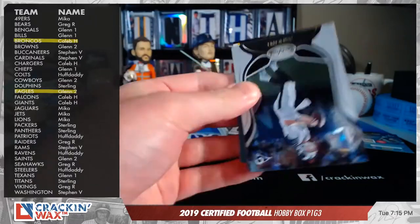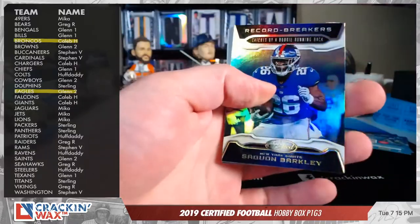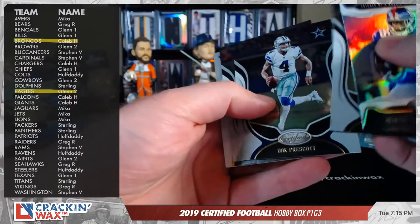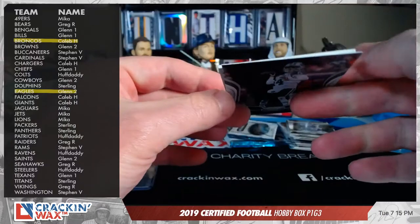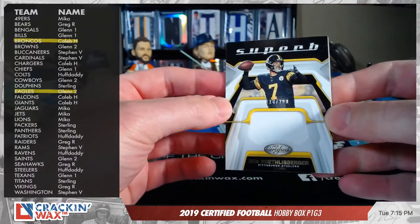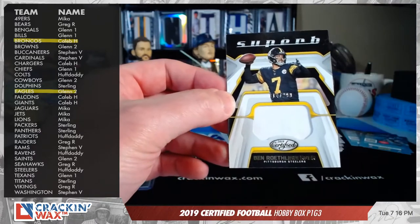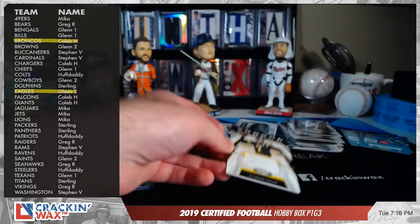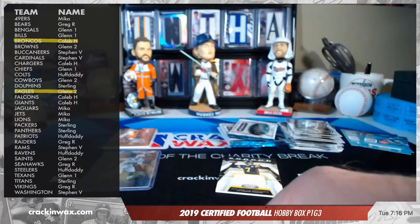And another hit coming up. Get rid of that. Pull that up. We got Saquon, record breakers. Goff, Prescott, Darnold, whatever happened to that guy. Hit number 3. Jumbo patch of Roethlisberger to 299 for the Steelers. Steelers going to Huff Daddy. Congrats, Huff Daddy. If you like that sort of thing. Maybe you do, maybe you don't.